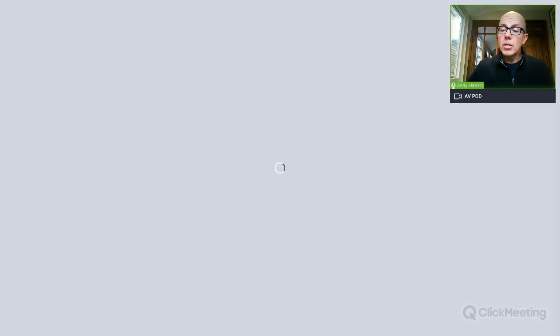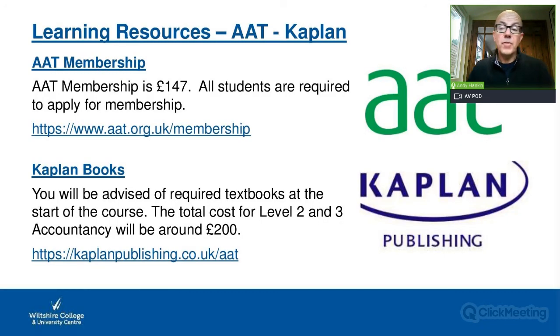Now, as well as the cost of the course, if you're a 16 to 19-year-old doing the level 2, level 3 in a year, then the course won't cost you anything, because the government still pays, because you're a 16 to 19-year-old learner. If you're over 19 wanting to do that course, or over 19 wanting to do any of the part-time options, then there is a course cost, and that's all on the website.